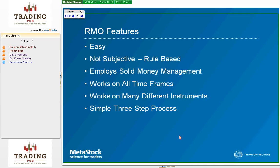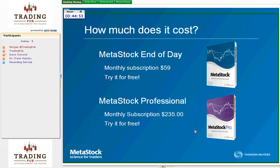It works on virtually any time frame. So this is not just for you position traders. This will work great for you day traders as well. It also works on a lot of different instruments. So we're not just talking about equities. This will work great for ETFs. It works great for Forex pairs, futures. There's really nothing you wouldn't be able to use this on. It's not going to work for everything. It's not 100% accurate, as everybody knows. There are no systems like that. But it's awfully good on a lot of different instruments on a lot of different time frames. It follows a very simple three-step process. So we're going to go into that.